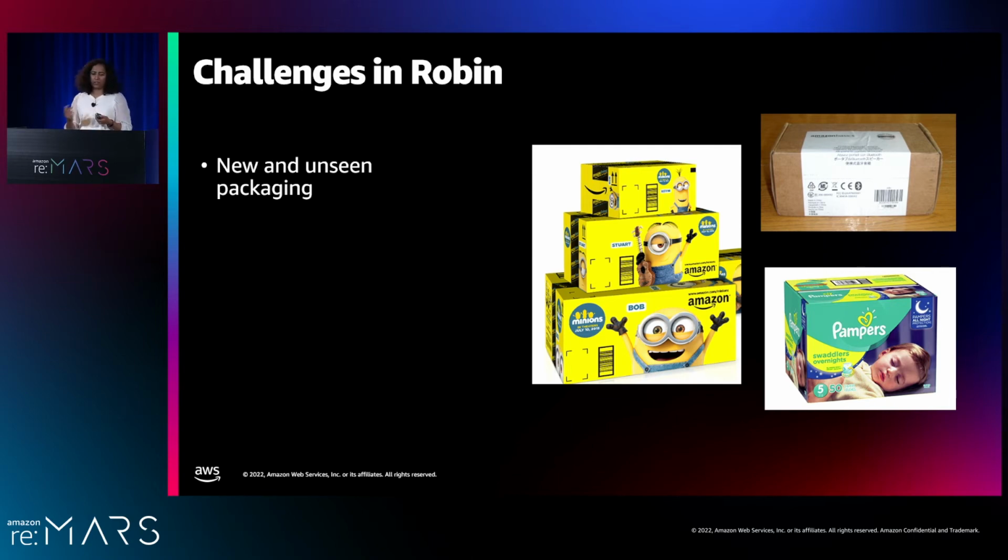Very similar to what I discussed earlier with challenges in robotic manipulation, we have new and unseen packages. At Amazon, packages can come in a variety of materials, visuals, and weights that make it challenging not just for perception to handle things, but also for planning, control, and the design of the end effector itself.